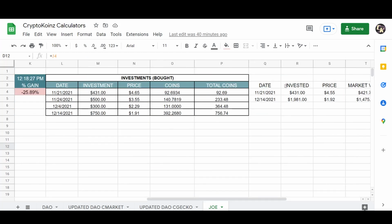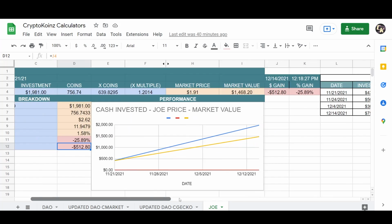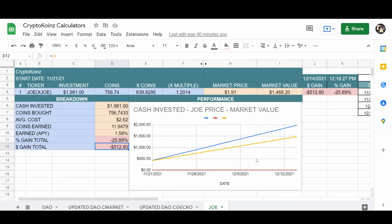And I wasn't updating my history here that tracks the graph. So the graph is very linear. I should have input these figures here as I was buying, and I didn't. I should have done that just to see the chart. The blue line represents the cash invested. So I have nearly $2,000 invested already. The red line represents the price of Joe, which is like $2. So it's always going to be down here. It's not even going to be legible until it rises significantly. And the yellow is the market value of my position. So I am slightly down here, down 25%.